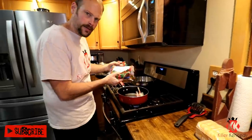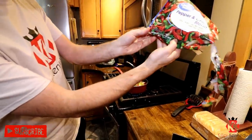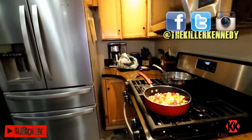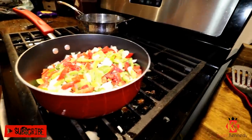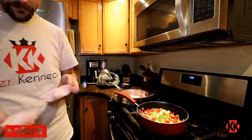Alright, so all that healthy vegetables here. Over a pound of healthy vegetables. There's a lot of peppers in there. Just gonna heat it.